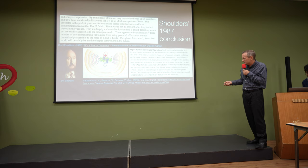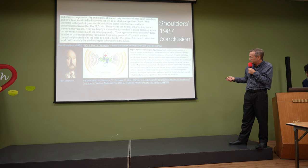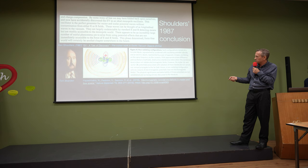This is the image, and next to this image it says, non-radiating configurations. Such configurations consist of a toroidal dipole, this one here, represented by a solenoid with oscillating poloidal currents here, and an electric dipole here, represented by a pair of opposite charges oscillating at the same frequency as the currents. With appropriate phase difference and oscillation amplitudes, destructive interference takes place and the combined source does not radiate electromagnetic fields.